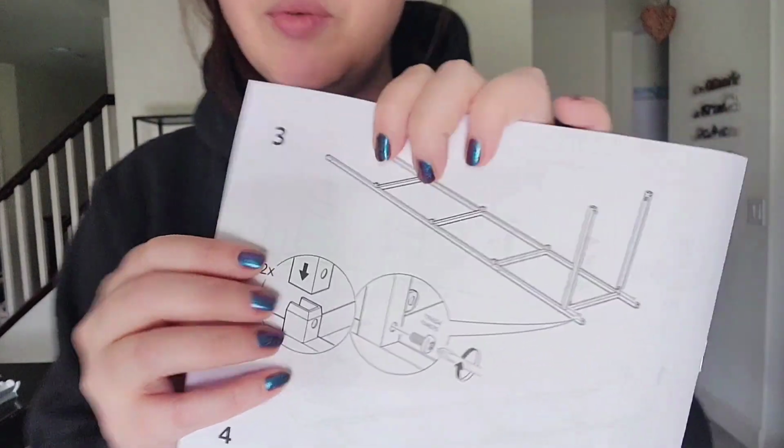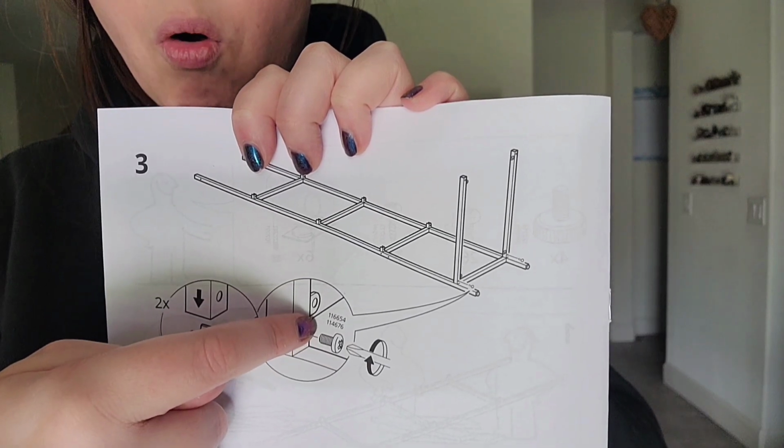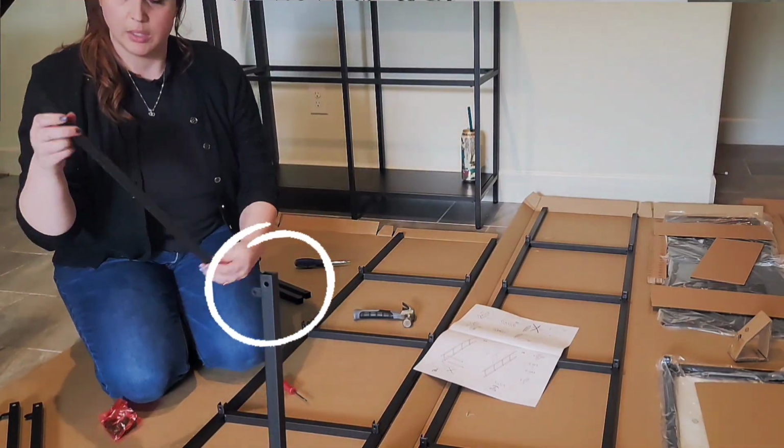There are specific types of holes in the crossbars. One type of tab is meant for resting the glass on, and another type of tab is meant for screwing the wooden top and bottom piece onto. When you get your crossbar like this, they all have tabs on them. But on the bottom shelf, you want to look for this tab that has the screw hole and not this tab that you rest glass on. I'm sure that's easy for most people in the world, but if you're like me, that will be helpful.